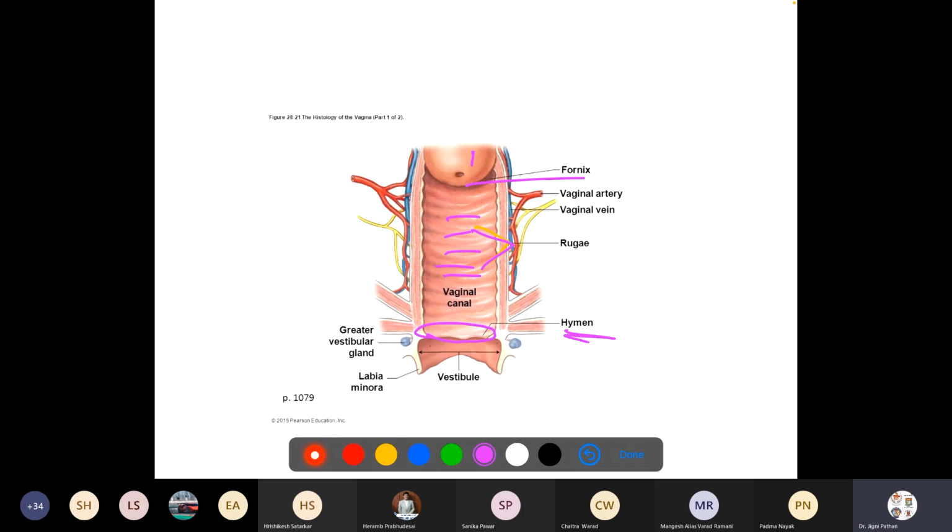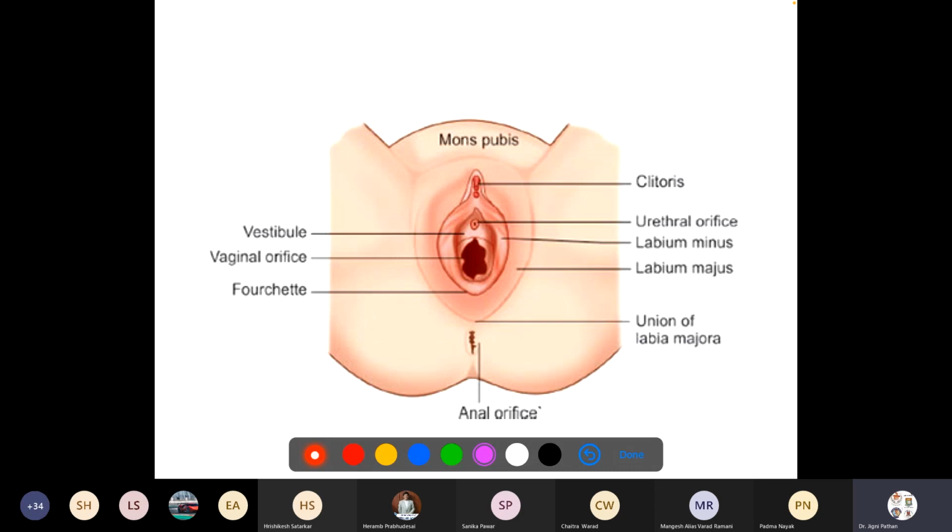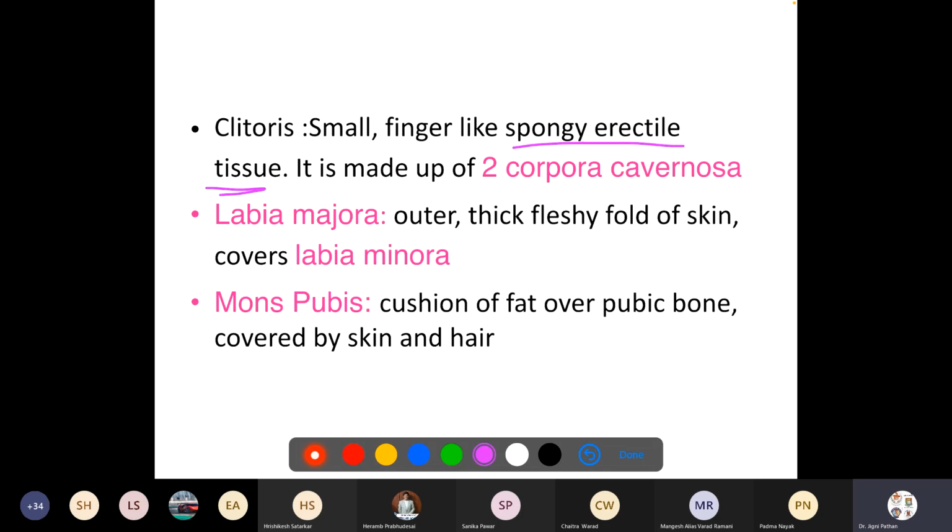Next. What is a clitoris? We have mentioned the clitoris is a small finger-like spongy erectile tissue. It is made up of two corpora cavernosa. The erectile tissue present in the clitoris is the corpora cavernosa. Labia majora we have discussed. Labia minora we have discussed. We have discussed the mons pubis. Please write down.